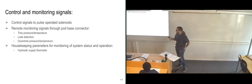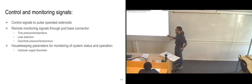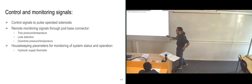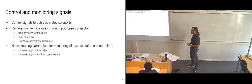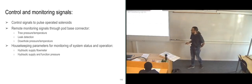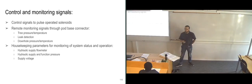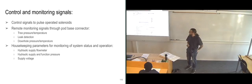So you want to know your hydraulic supply, how much flow you are getting. I know usually you have a flow meter up topside by your pump and your unit, and then you also might have a flow meter down by the Christmas tree monitoring it, just to check that you're getting what you need, and also that you have the functional pressure that you need down by the Christmas tree. It's nice to get in. That you have enough power getting down there. That's important. If you're going to operate these solenoid valves, you need enough electricity to run them.